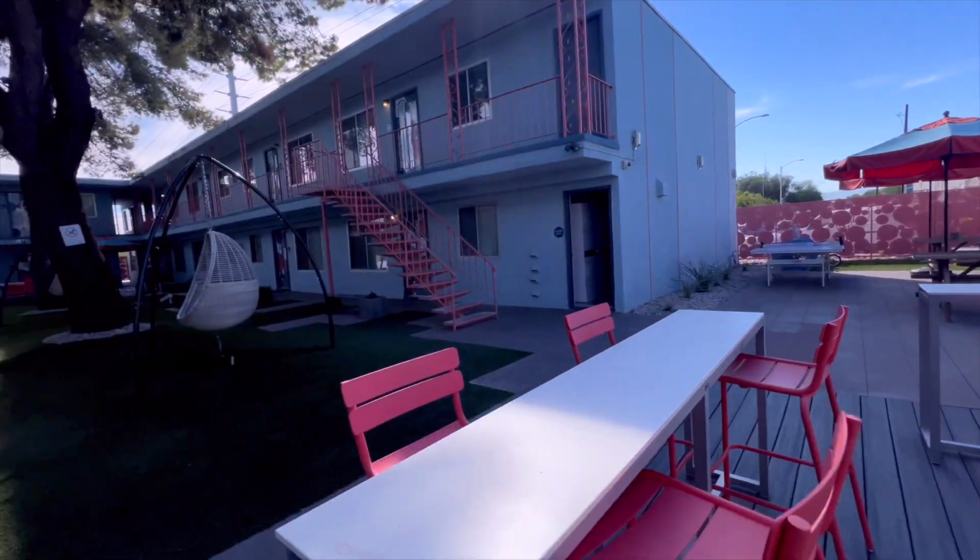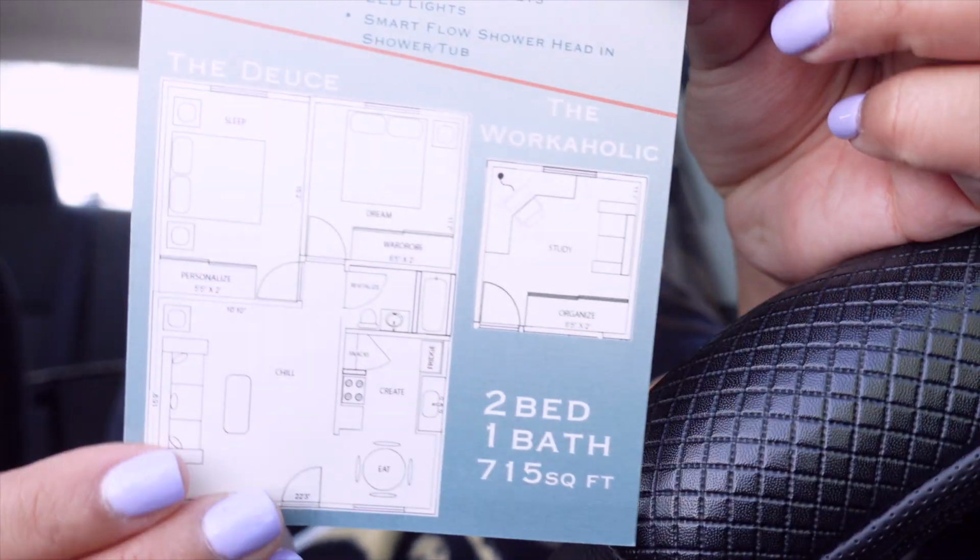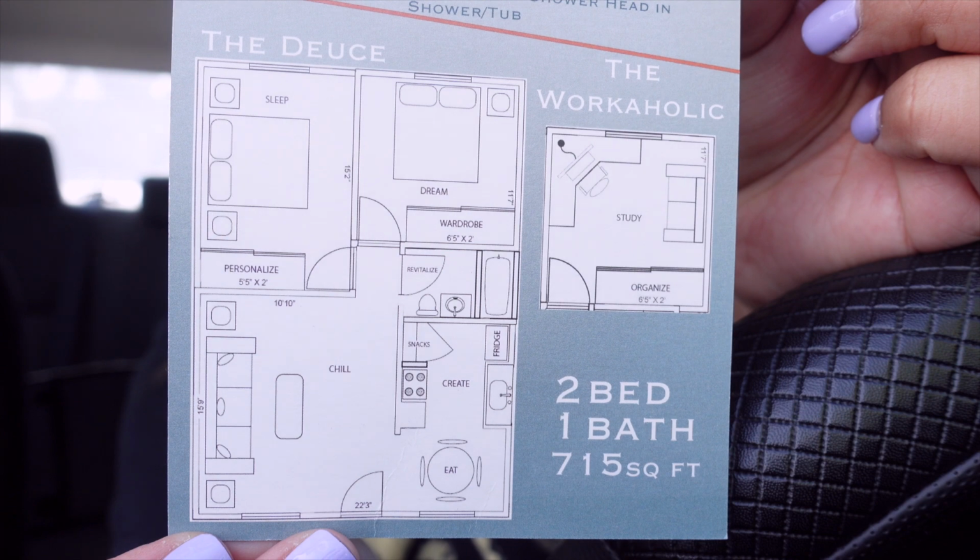She also said that these are 2 bedrooms, 1 bath, and the upstairs goes for $1450. The downstairs goes for $1350. So it's really, really cool. And that's the layout right there. Super cute, you guys, for something that is just outside of downtown. You are next to a freeway, so you can literally hop on and get to wherever you need to go. But right now, let's do the maps.